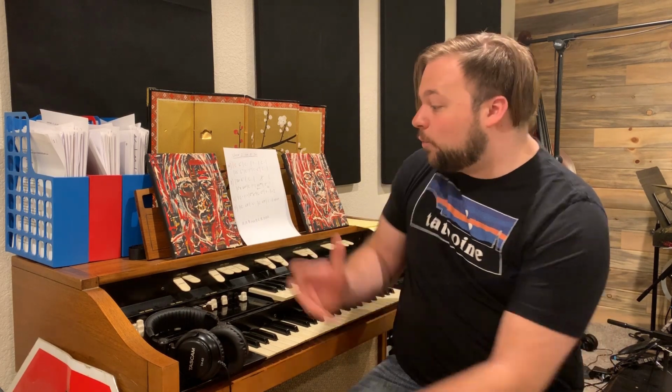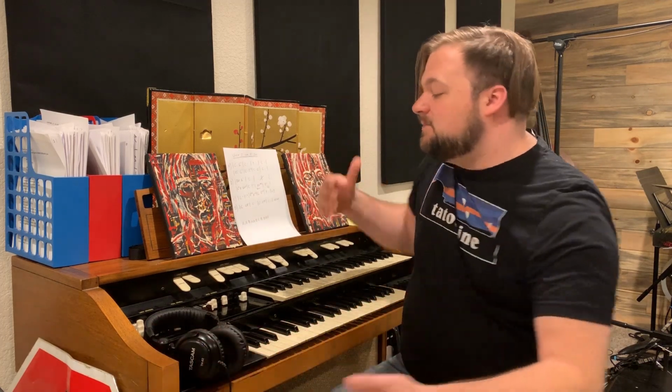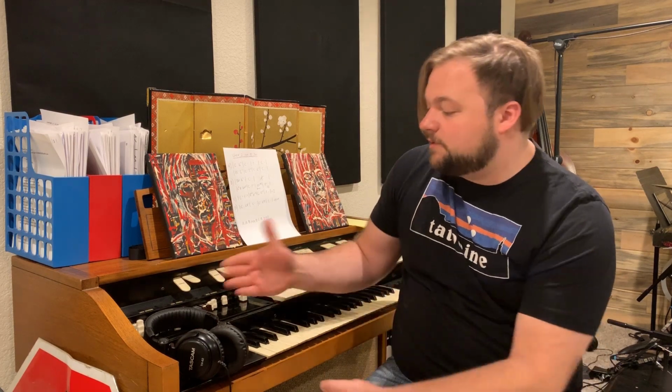First of all, everything is a tool and every tool has its use. If you are somebody who's working out of a small space, you don't have room for something like this. This thing is massive. It weighs almost 400 pounds. That's one excellent reason that you would want to go with software instruments as opposed to something real. Obviously, budget is another big consideration for a lot of us.